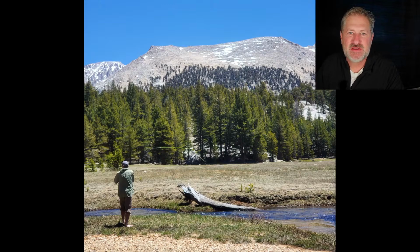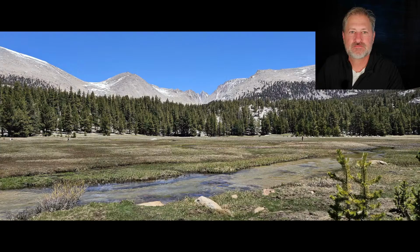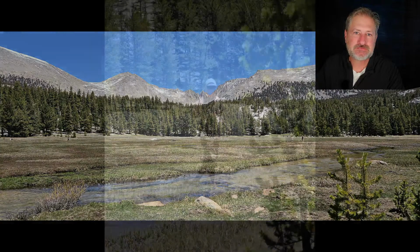Pretty nice place to spend an afternoon. We ate some lunch. One of my better memories from the High Sierras with the boys.